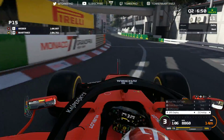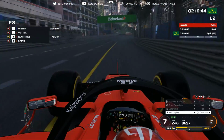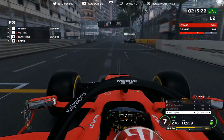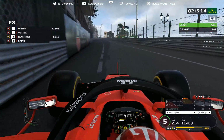And speaking of which, in Q2, I went for the medium tyres, and in this one, I actually went for a couple of laps. My first lap here on the mediums was okay. We go P7, 7 tenths off the pace, but I knew there was a little bit more time in there, and these tyres can go on forever, so I had a cool down lap, and I went again. This was my full lap with the medium tyres around Monaco to see if I could improve and shave off a little bit of lap time.